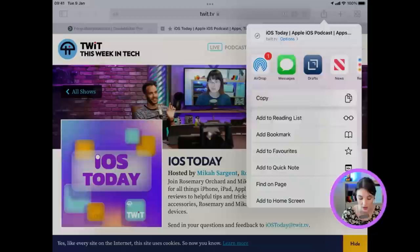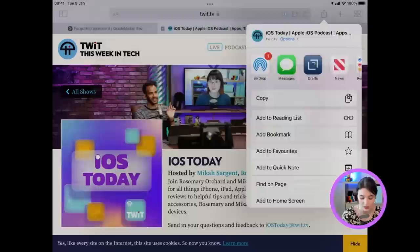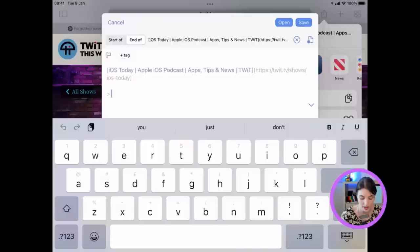That's what it defaults to, but I can also select a draft. So if I just save this one quickly so that I have a draft, then when I go and share this again, assume I was sharing a different link, what I could do is just select a draft and then I can just append it straight to that. Or I could say, put it at the start of it, whichever I prefer, so that I have that information. And it makes gathering links especially very useful.